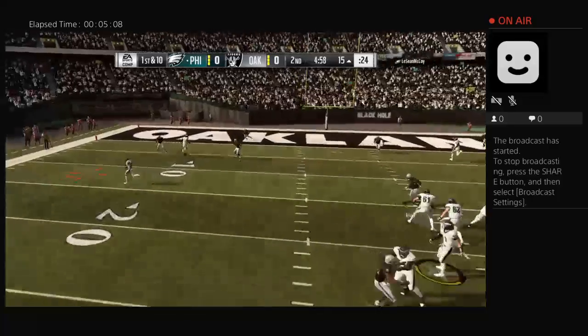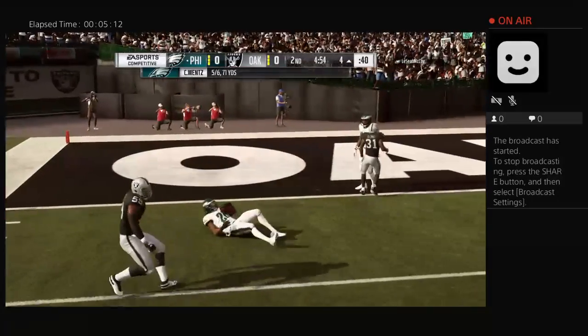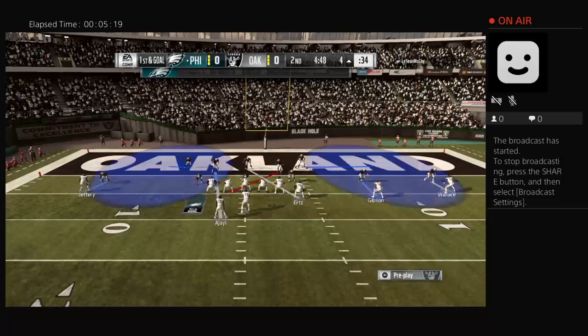Throwing on first is Wentz. They dump off underneath to Ajayi, and all the way down inside the 5 to the 4. 12 more yards there and another first down.